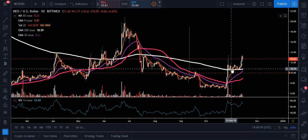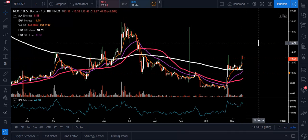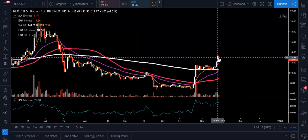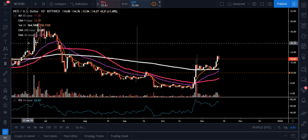But what happened was we were consolidating sideways, and then we just got that nice push up where we went up around 10 or 12% the other day. But now what we're dealing with here, you can see right here we have some selling pressure that's stepping in, and it was right at a key resistance for us.